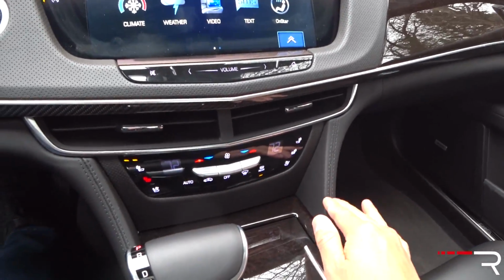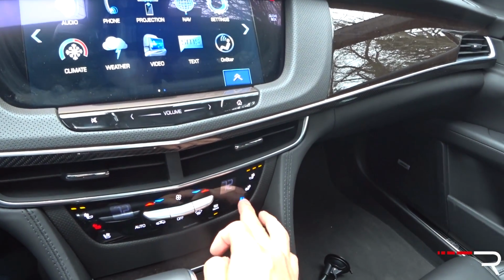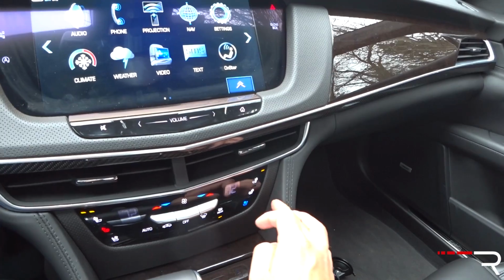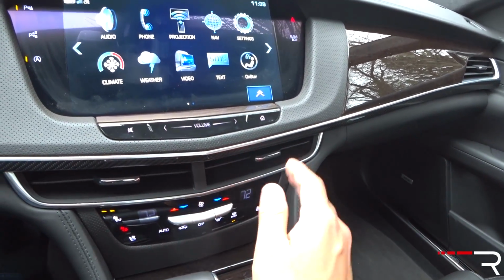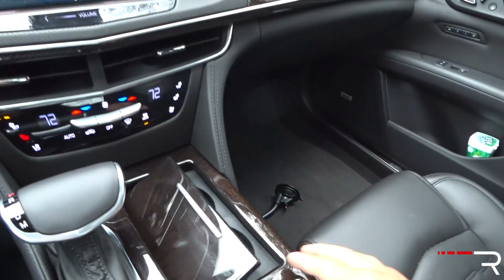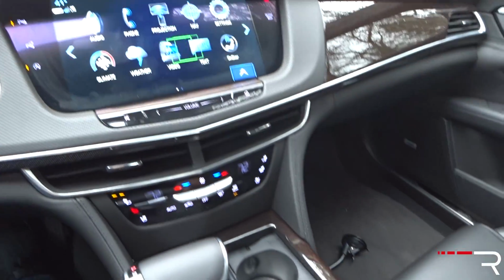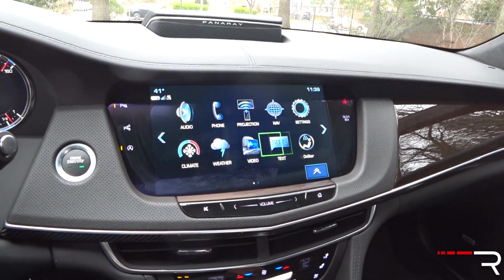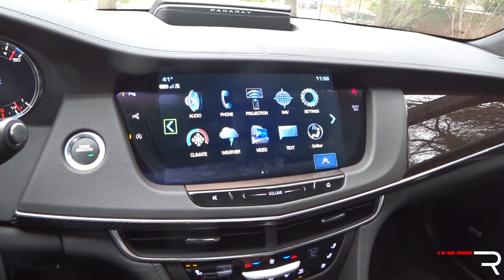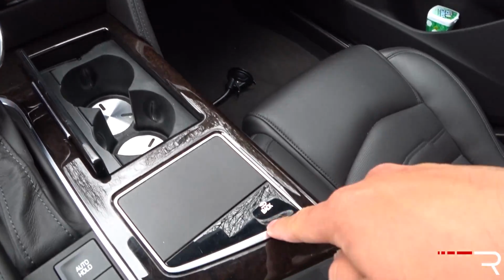Your quad zone climate controls are right here. You can see this is where you access your ventilated and heated seats, which are definitely nice. They are actual buttons, not touch buttons. You have to actually push in on that pad. There is a cup holder right here that gives you a little bit of storage. There's also a little touchpad here that allows you to control the screen if you'd like. Cadillac is actually getting rid of this. You guys saw the refreshed CT6 now has a rotary wheel, kind of going with everyone else. There's a dedicated back button here.